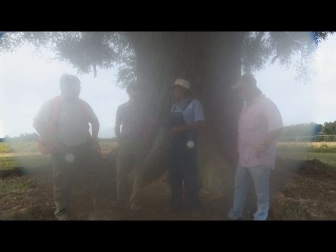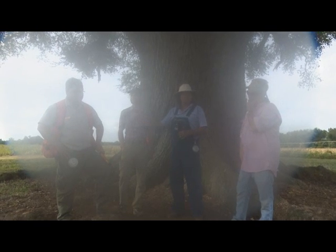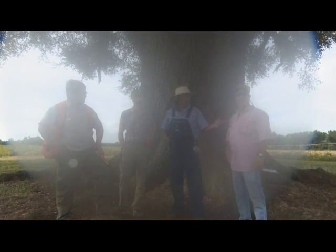Hey, once again, this is the Spooner Live Oak down here south of Iron City, Georgia. We have a group of people here. We're trying to measure and document this tree. We've got Eli Dickerson with Fern Bank, Mark McClellan with Georgia Forestry, and D&D Tree Service, David Edwards. I'm Steve Cross with Cross Sawmill.